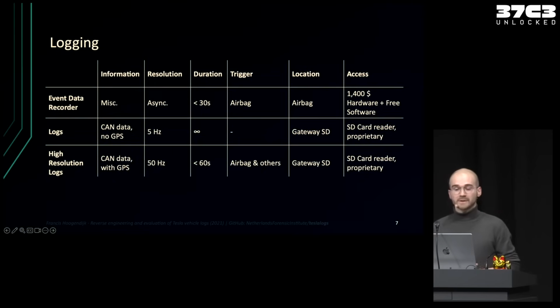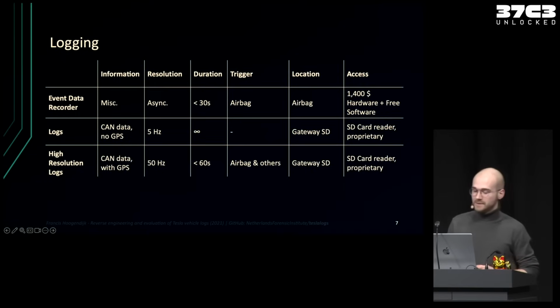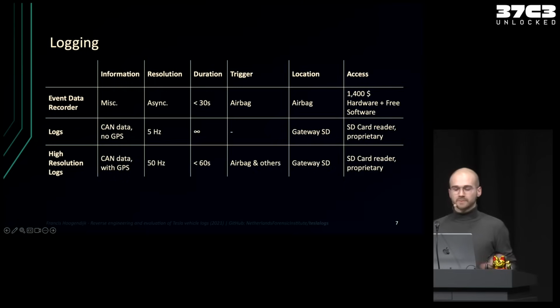Both of these proprietary log formats were reverse engineered, and Francis Hogendijk documented those in 2021. You can find his Tesla logs repository on GitHub. Finally, his scripts and documentation also contain some information about the snapshot mechanism used by Autopilot and primarily used for fleet learning. Snapshots can store hundreds of megabytes of data, and Hans-Niklas will dedicate the third part of this talk to them.